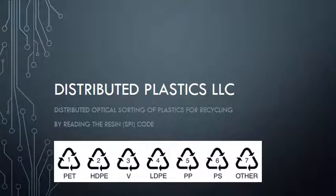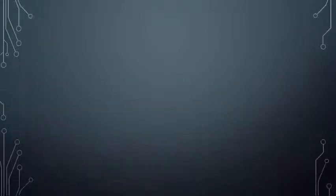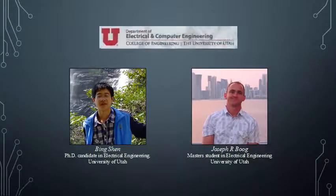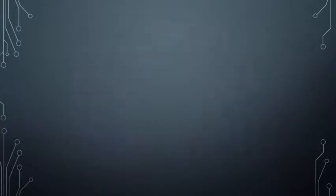Distributed Plastics LLC would like to introduce you to a distributed optical plastic sorting method by simply reading the SPI resin code on consumer plastic waste. Distributed Plastics LLC is backed by Shen, a PhD candidate, and Joseph Boog, a master's degree student, both at the University of Utah's Electrical and Computer Engineering departments.